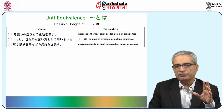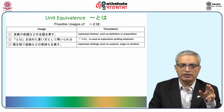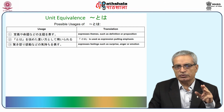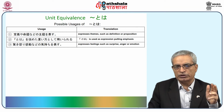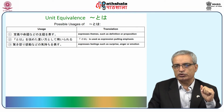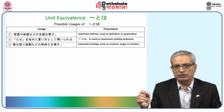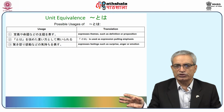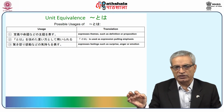Now let's see the different usages of towa. The dictionary gives three usages of towa. First is to express a theme such as a definition or proposition. Second, towa is used as an expression putting emphasis. Then it expresses feelings such as surprise, anger or emotion. And the English translation for these is expressing themes such as definition or proposition. Then towa is used as an expression putting emphasis.